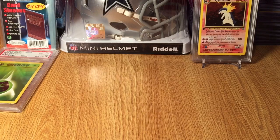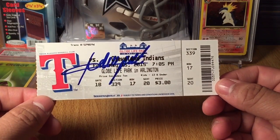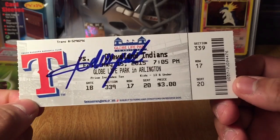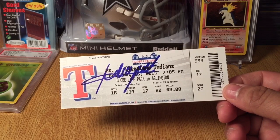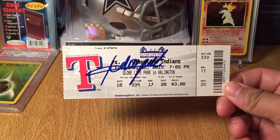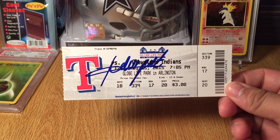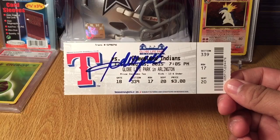And this is actually probably my favorite. It's nothing too extravagant. It's pretty fucking awesome. I'm gonna get it sent off to get slabbed and authenticated, but it is an actual signed ticket stub from his 400th home run game. Obviously that happened May 15th of 2015 against the Indians. And the guy that I traded with said that he got this signed in person, obviously, at the game. And now he offered it to me. Obviously, I accepted real quick because I can tell the auto is legit. And having a piece of memorabilia from his 400th home run game is pretty freaking awesome.